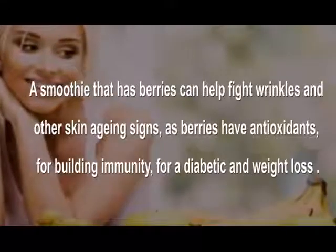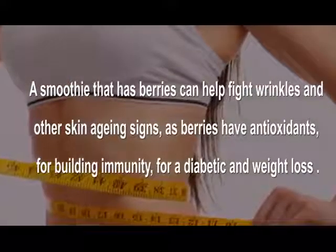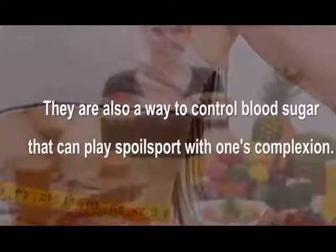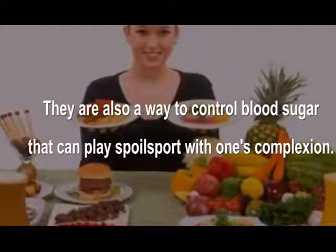A smoothie that has berries can help fight wrinkles and other skin aging signs, as berries have antioxidants, for building immunity, for a diabetic and weight loss. They are also a way to control blood sugar that can play spoil sport with one's complexion.